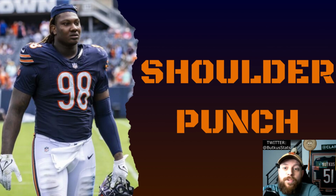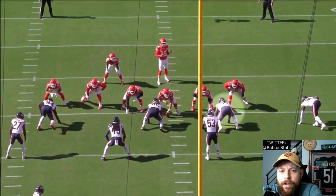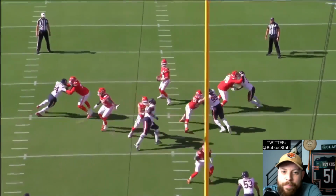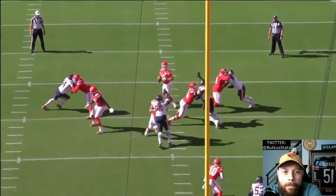It's a similar principle of getting to the blocker's soft edge before they can square up their feet to match him, but it's executed differently. It's executed with force rather than with quickness. We didn't see this move until the Kansas City game, and this first rep that we see is the first instance of it.